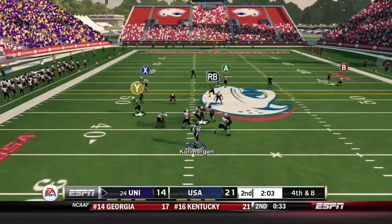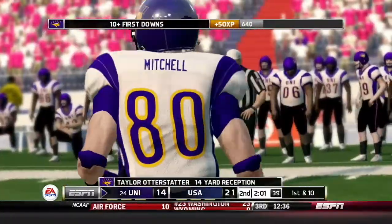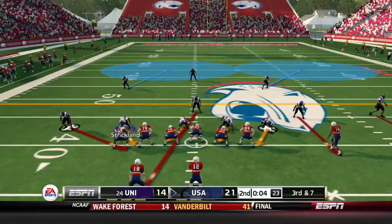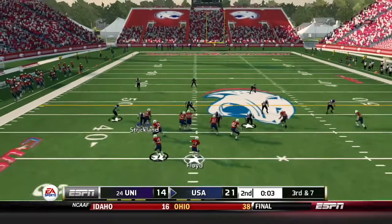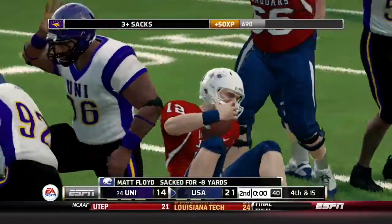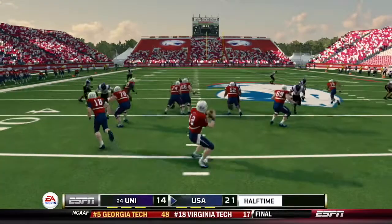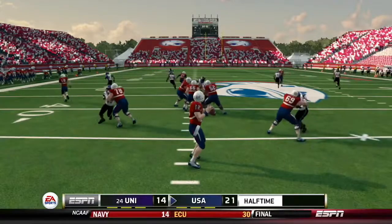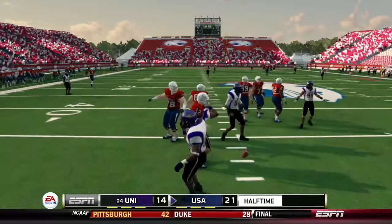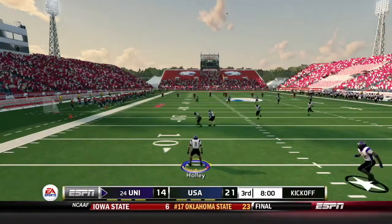Later on, it's now 4th and 8 for Northern Iowa. They're going to go for it. A bit of a risky play call, a risky decision to go for it there. But Otterstader will make a nice catch. And Northern Iowa actually would not be able to score off of that. And so the first half will end with Matt Floyd being dropped by guess who? Michael Johnson. That's right, the true freshman out of Red Oak, Iowa, coming up big here, continuing his monster freshman season as he's going to drag Floyd down to end the first half.